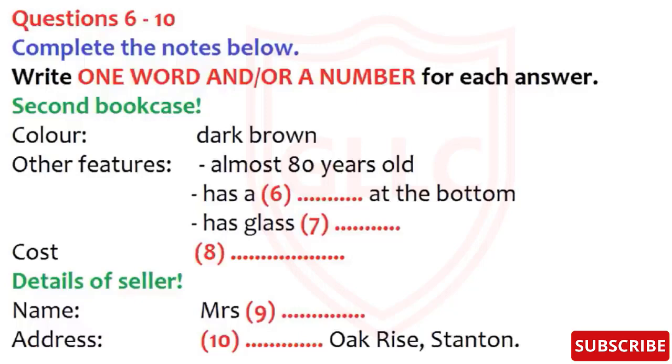But the second one's a lovely bookcase too. That's not painted, it's just the natural wood colour, dark brown. It was my grandmother's, and I think she bought it sometime in the 1930s. So I'd say it must be getting on for 80 years old. So it's very good quality. They don't make them like that nowadays.